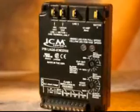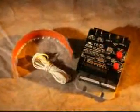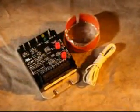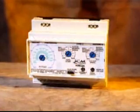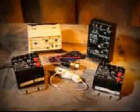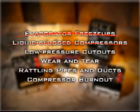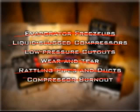ICM Controls has a full line of low ambient fan speed controls to suit every application, from air conditioning and refrigeration systems that use either low-level DC or line-level control voltages to three-phase systems. One of our application engineers will help you select the right unit. Prevent evaporator freeze-ups, liquid slug compressors, low-pressure cutouts, unnecessary wear and tear, rattling pipes and ducts, and compressor burnout, not to mention unhappy building occupants or the loss of perishable goods.